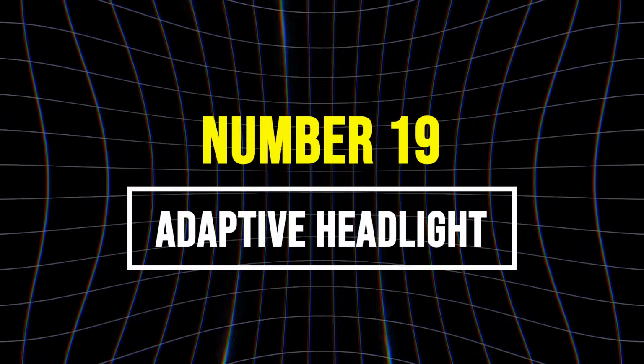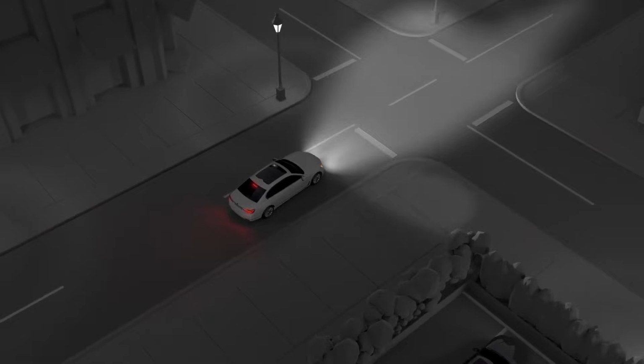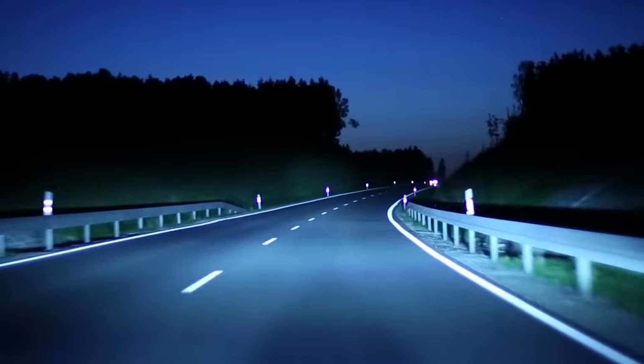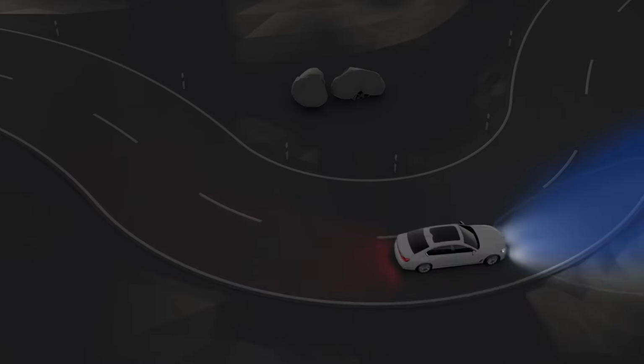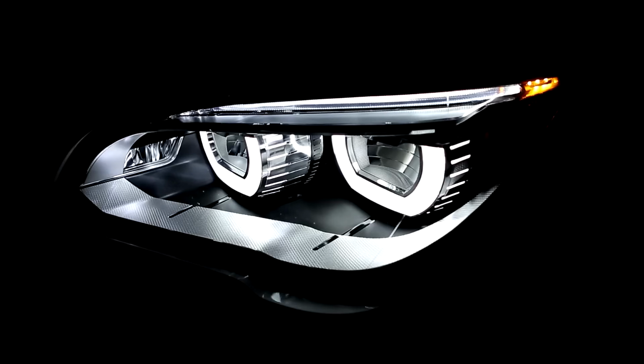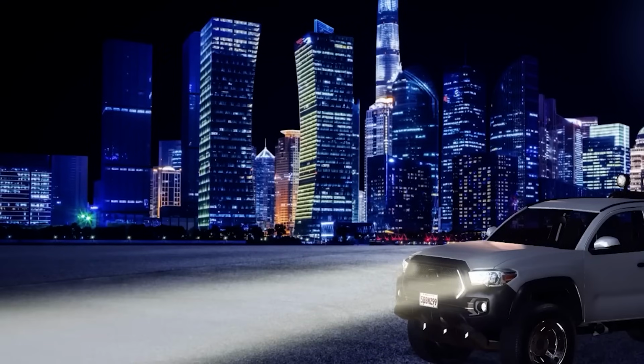Number 19, adaptive headlight. These smart lights follow your steering. So when you turn, they turn too. That means better visibility around curves, corners, and tight roads. Here's how it works. Sensors detect the angle of your steering wheel. Then, the headlights pivot in that direction to light up where you're going, not just what's straight ahead.